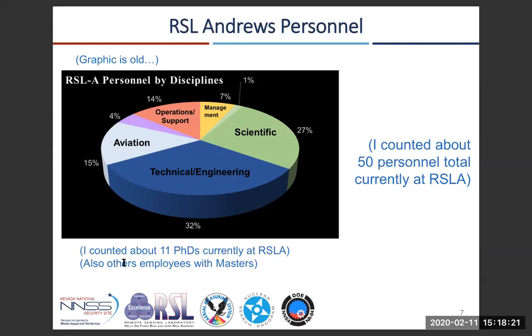And we're made up of scientists and engineers, but then also some technical operations support. And we have pilots, the people who make our operations happen. We need others and scientists. So we're a diverse organization where we come from diverse backgrounds, but that's all to support doing the operations you'll see here.